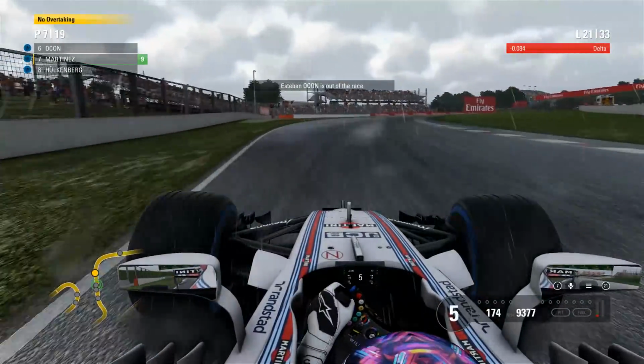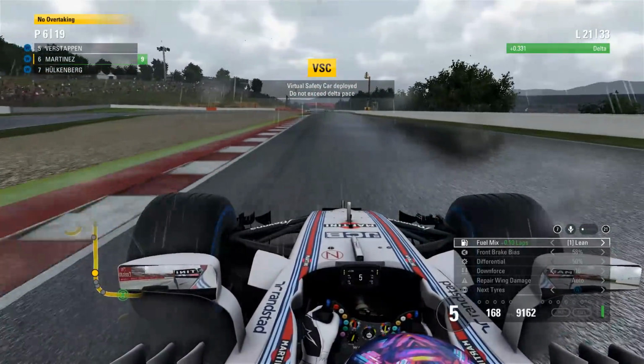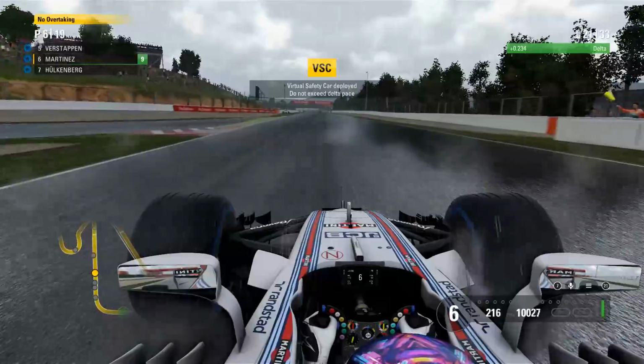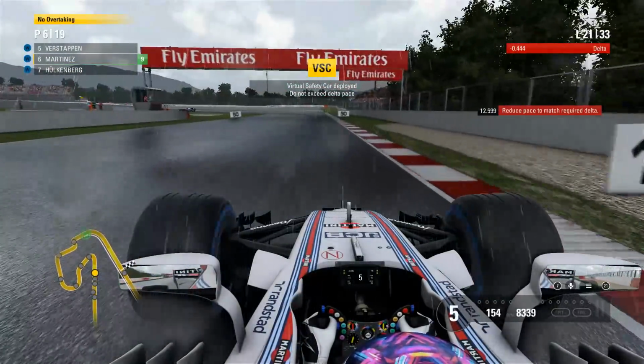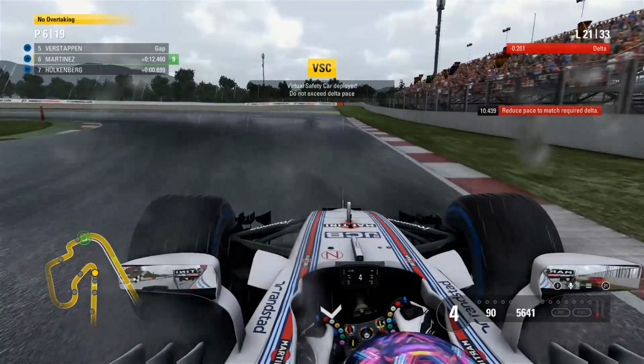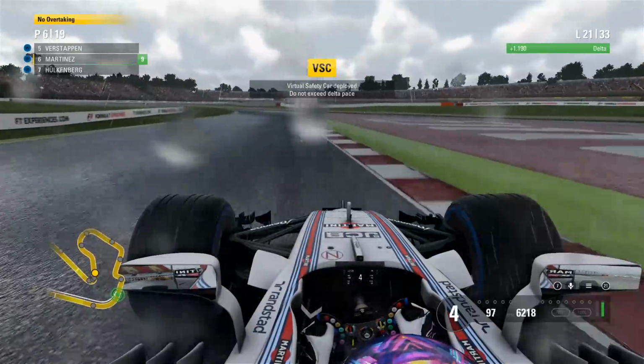Oh, virtual safety car, Esteban Ocon out of the race, and there we go. That's what I was talking about. That was the only way we were going to gain some positions, and there we go. We are now up at P6 thanks to Esteban Ocon's retirement, so that is very good news for us, and we're now up in 6th place, which is absolutely incredible, so really good for us, that is.